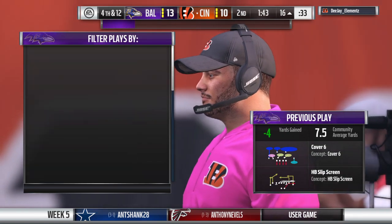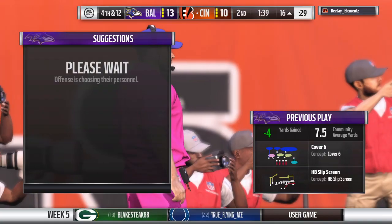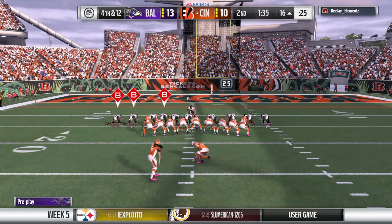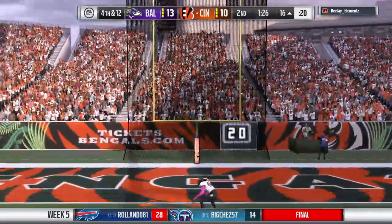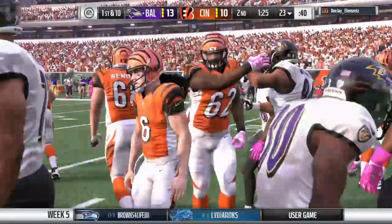I love the intelligence the defense just showed there. They read their keys, saw the screen developing, ran to it, and smothered it. What a third down stop by them. So out comes a field goal team now for the second time here today. A 33-yarder from the left hash. And this one is no good. He missed it. And this score will stay right where it is.